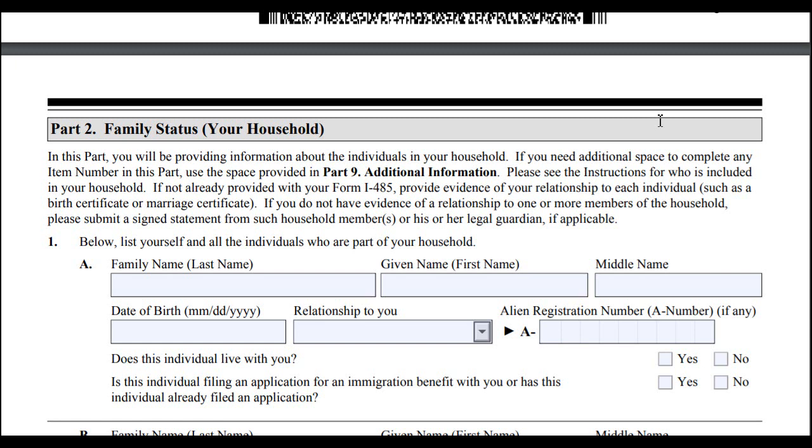Understanding the public charge rule for this Form I-944: the public charge law only applies to those who are applying for permanent residence, or the green card.